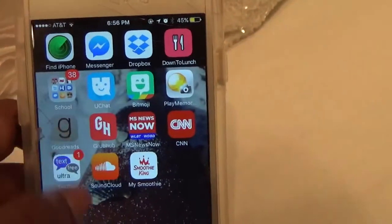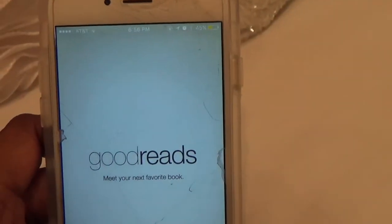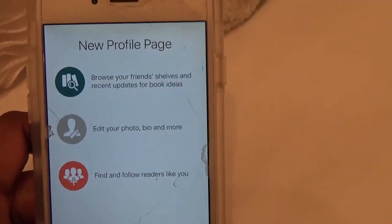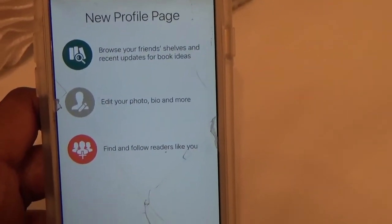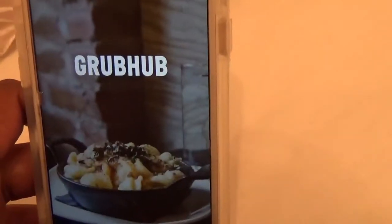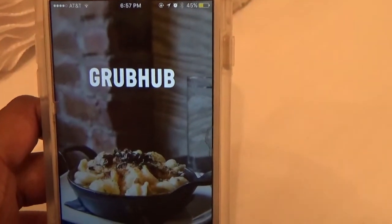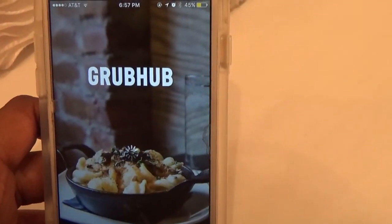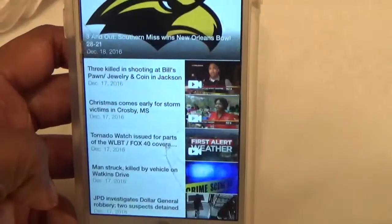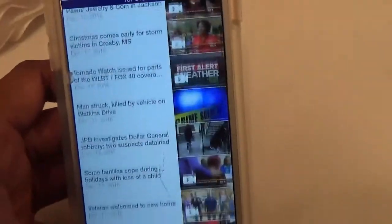I have Play Memories, don't use it. Then I have Goodreads, and you can see that's where my love for reading comes back in. Grubhub, which I used when I went to camp. For those days we missed the cafe, had to get some food. Then I have Mississippi News Now, where I just read about the news that is going on in my state.